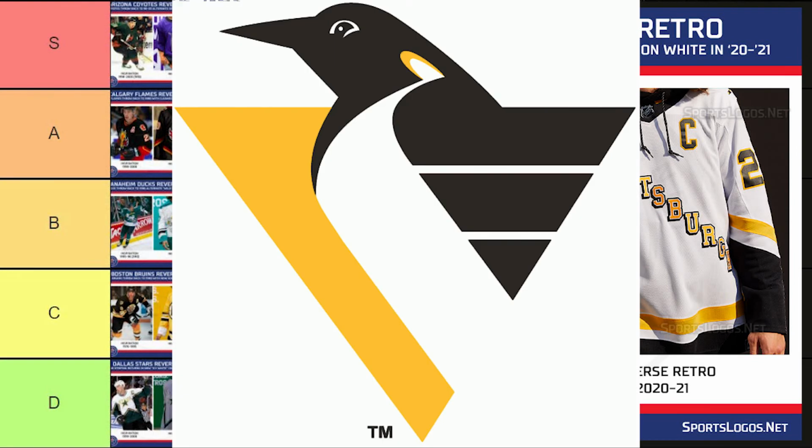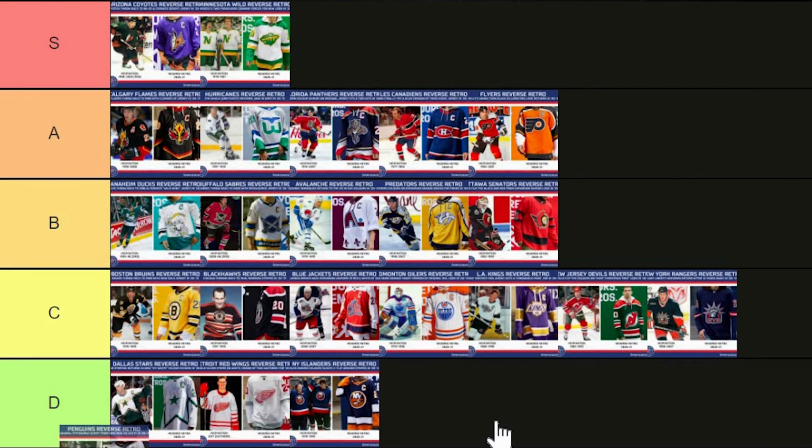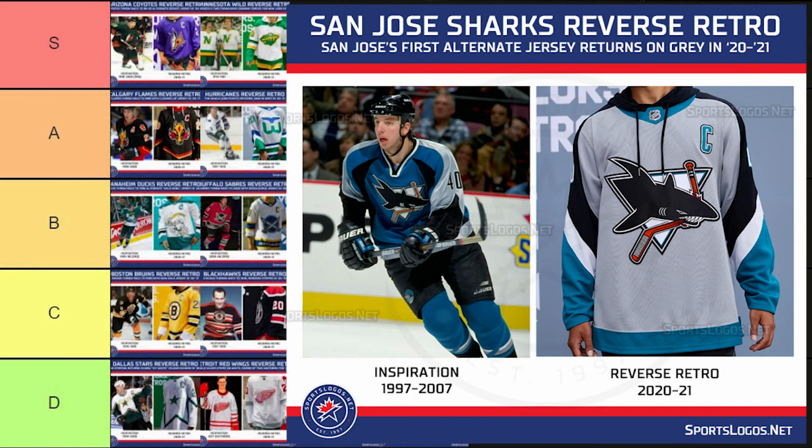I wanted to see the robot penguin logo. This one's just really boring. It just says Pittsburgh diagonally. What's cool about that? This one's gotta go right to D tier. Now to the West Coast with the San Jose Sharks.